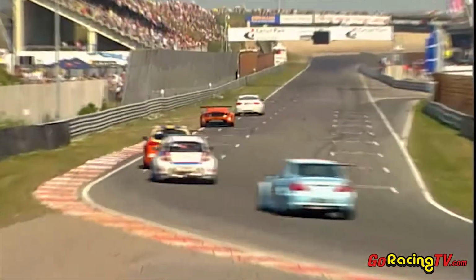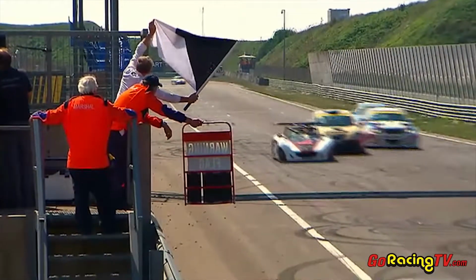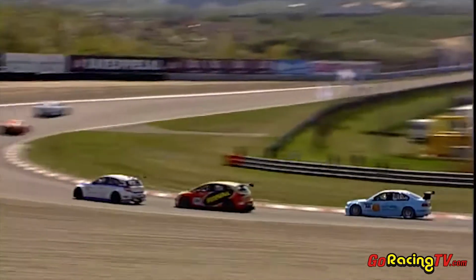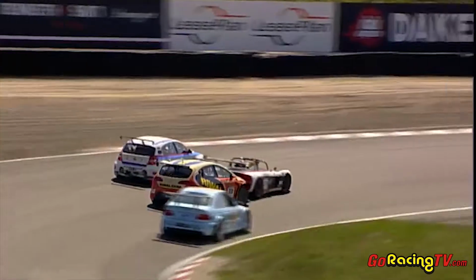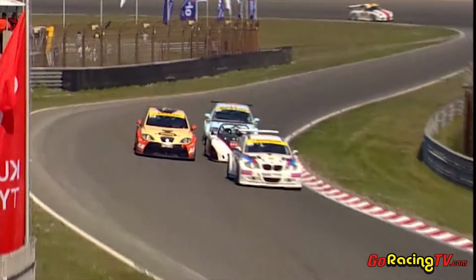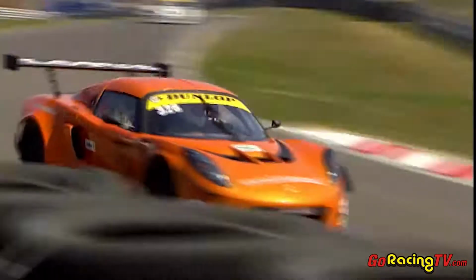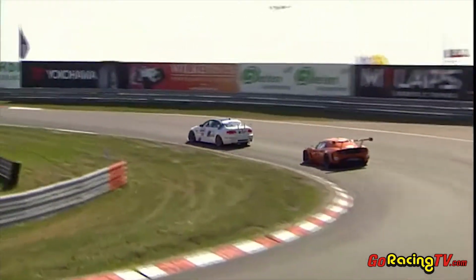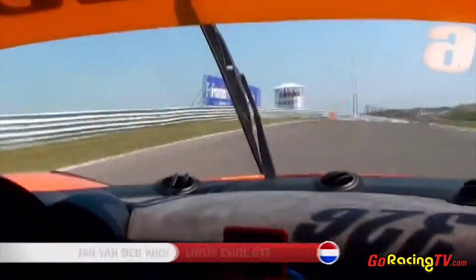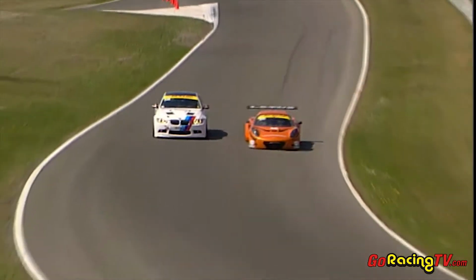He's heard that he's going to be punished for his very enthusiastic start. There is the flag, a warning. He's not really impressed though, because he takes two places here and goes past the 211, past the stricken Seat, and he's now in third. Leader is Michel Schaap in the M3. But for how long? Because there's Jan van der Kooi in the updated Lotus GT3.